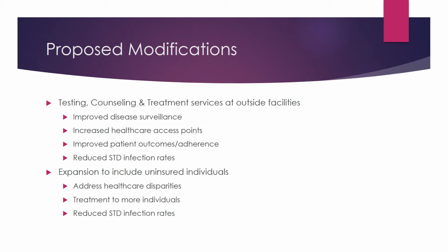So looking at the policy as it stands, the policy does outline that testing and treatment must be provided within the State Department of Health. So my first proposed modification would be that these treatments and services can be provided at outside facilities. The policy does specify that there are some appropriate referral sites within the state of North Carolina which individuals can utilize for treatment and testing, but I would even propose that services can be provided at a wider number of outside facilities.